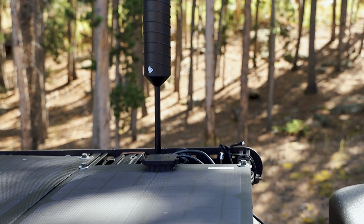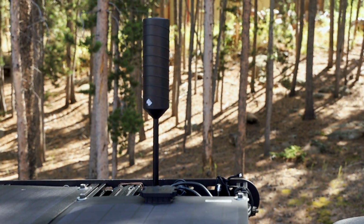Up there also I have a WeBoost antenna, that big giant antenna that people are always asking, what the heck is that? That's a WeBoost antenna. Again, I cover more of that in my comms video if you're curious.